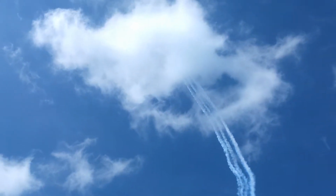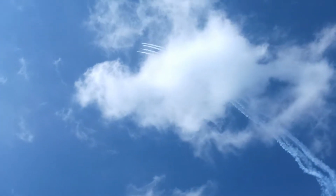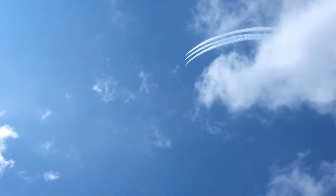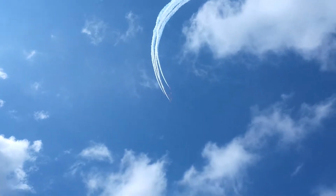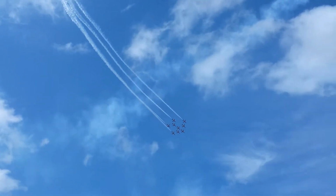At the top of this loop, the jets have slowed down to about 150 miles an hour. The G's backed off to around 1G. But as they come down the other side, they're accelerating now back to 400 miles an hour. The G's building up to 4G as they show us feathered arrow, which is a bit of a mouthful, so we call it Red.